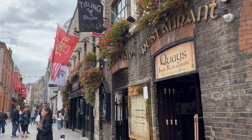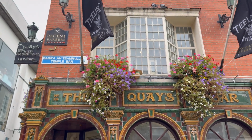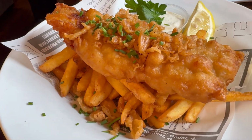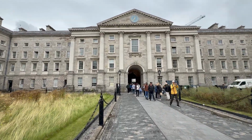On the same street, you will see a couple of Irish restaurants. Ways was a great choice. They had a wonderful selection of ciders and beers, and definitely try one of the Irish dishes. Fish and chips were really good. And just steps away from the pub area, you will see Trinity College Dublin.